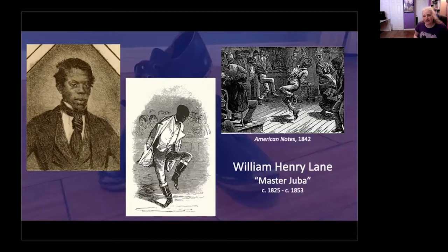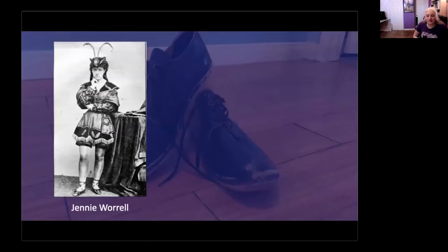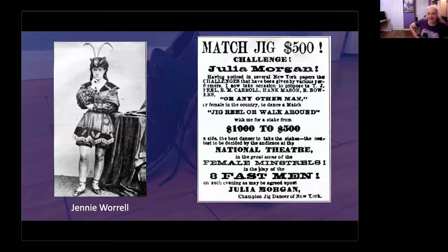While most professional clog dancers were white adult men, there are some exceptions, including Master Peanut, a 6-year-old boy who danced with the Morris Brothers minstrels in Boston, and a few women cloggers, including Jenny Worrell of the Worrell sisters. One female clog dancer was responsible for an elaborate advertised jig contest, which ran in Boston newspapers over 2 weeks.